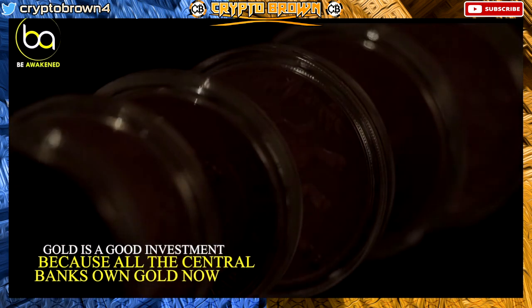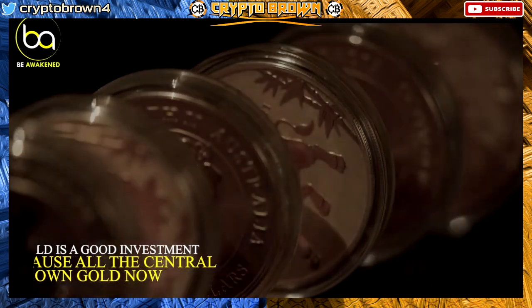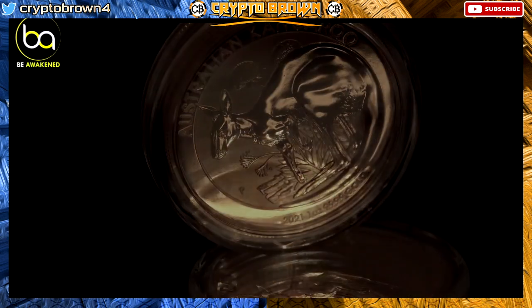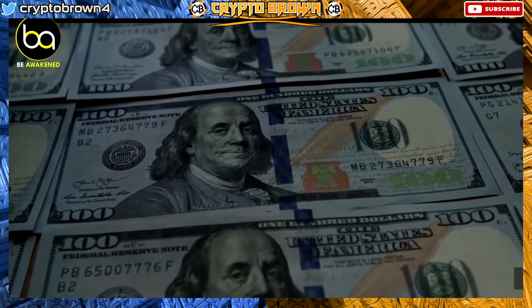It's not that big. Gold is a good investment because the Fed, all the central banks in the world now own gold. So they're not going to let gold crash. They'll do something to make sure the price of gold stays up. So I don't like stocks, but I like gold. Silver is getting more valuable because all the gold never disappears. It just keeps piling up. But silver is being used in the Green New Deal, in solar cells, in medical things. So I like silver.